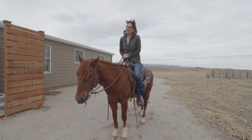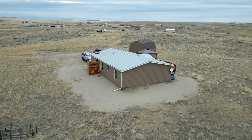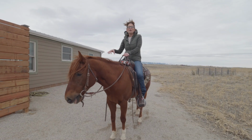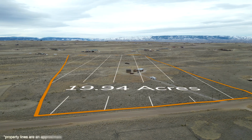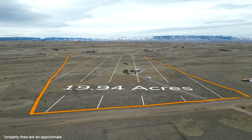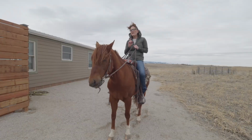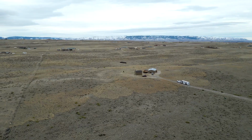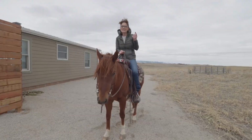Today, we're at our newest listing at 10655 Central Park Avenue in Evansville, Wyoming. This property is almost 20 acres of Wyoming land and an amazing house to go with it. Now, one of my favorite things about this property, besides the remodeled home, is that this house sits off of the road. Let's go look around.